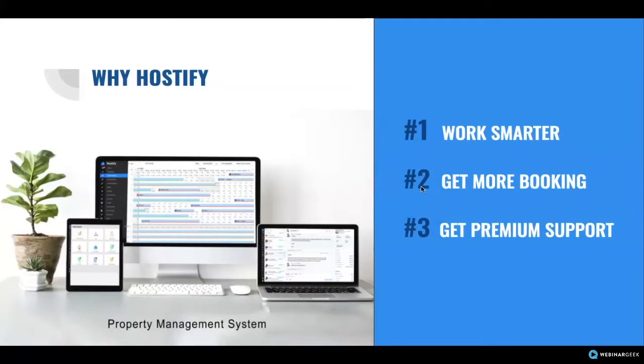We enable our property managers to expand their sales across the different platforms. And the third point, the one we are most proud of, is our support team. They work 24/7, and they are always trying to help our clients. We know software can have issues here and there, but our team is always there to support them and give them the premium support that we offer.